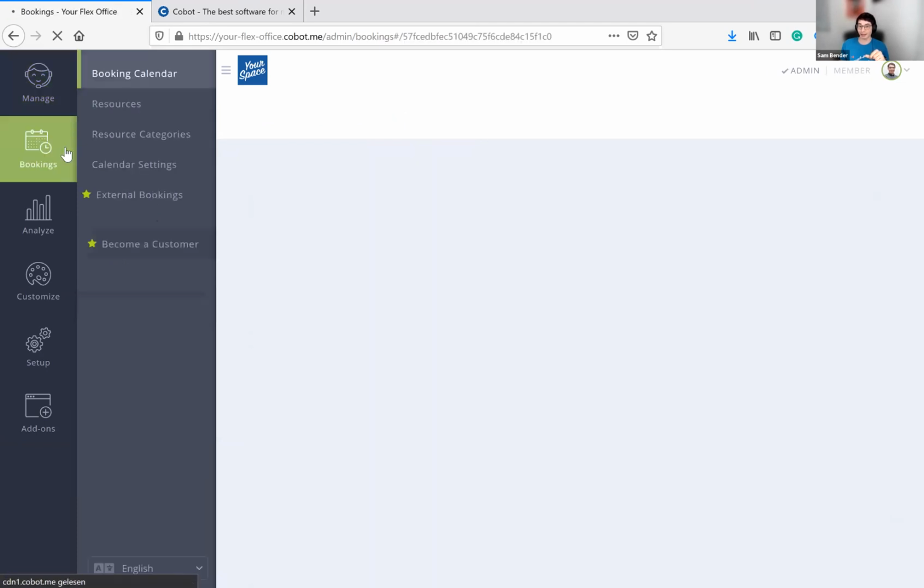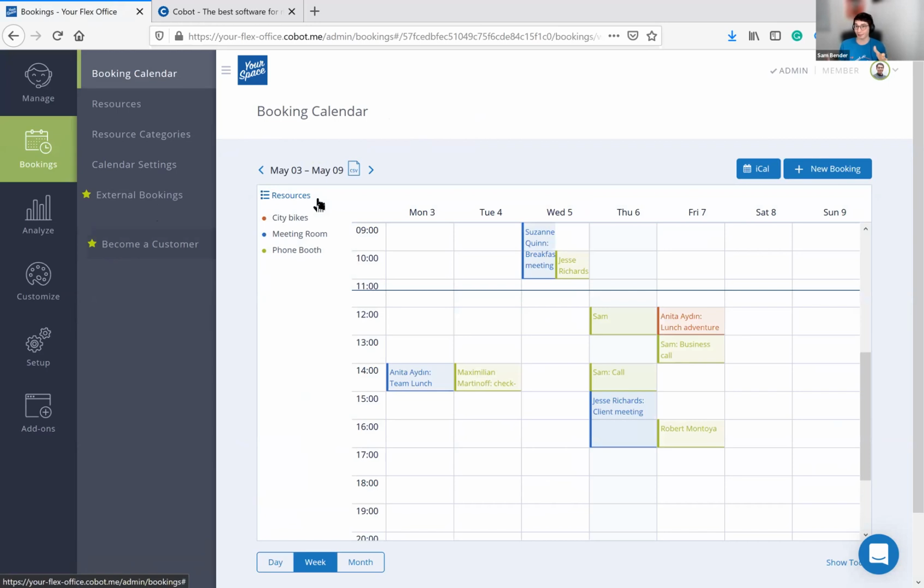Moving down, though, we get to the main source of revenue for a lot of spaces, bookings. So this is the booking calendar. This is where you get an overview of things happening in your space, who's booked what resource. So Jesse Richards here has booked a client meeting in the meeting room on Thursday at 3 o'clock.